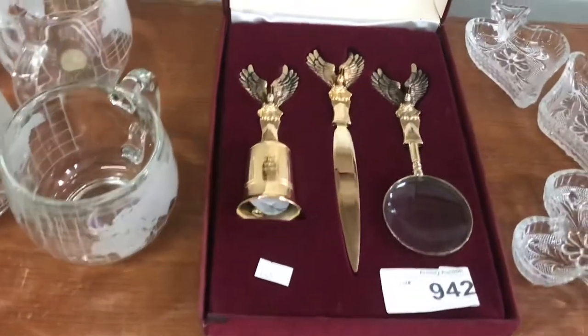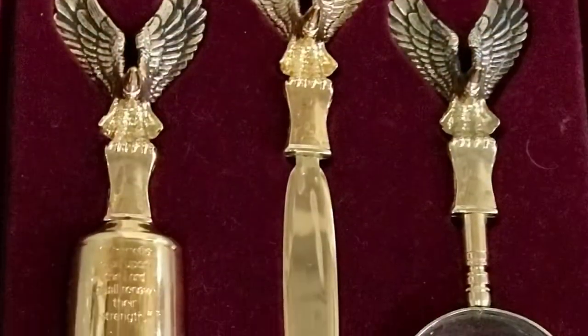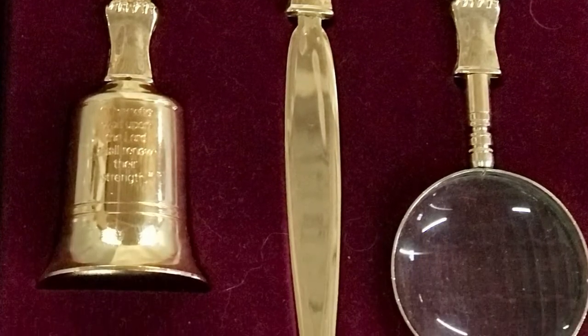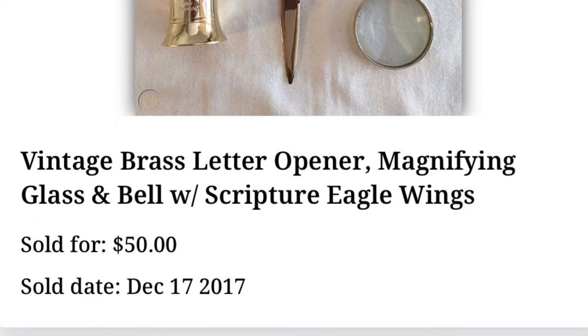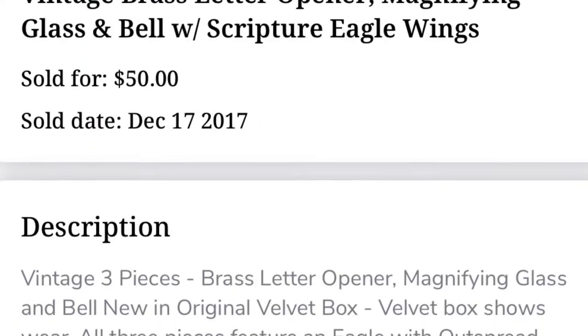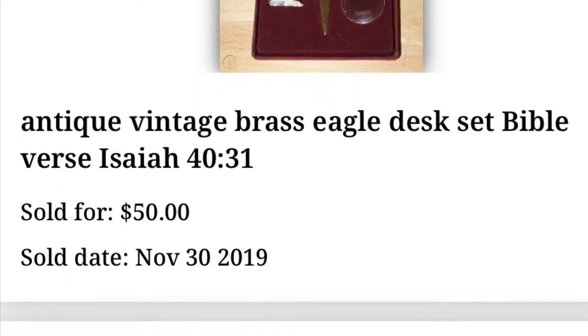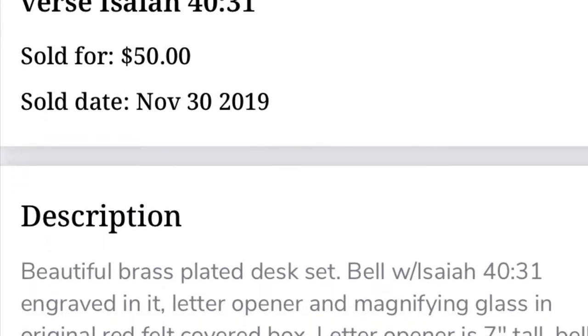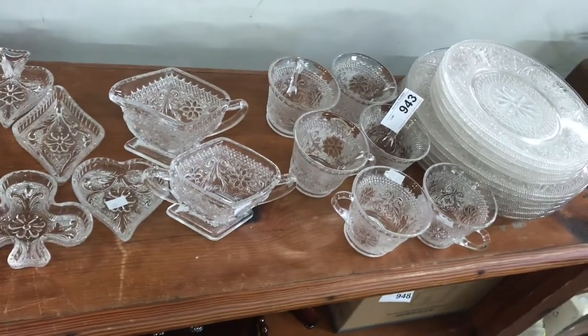This is a nice little set. I found two comps, $50 each, for the letter opener, magnifier, and bell. The bell has three religious verses on it. It's 23 pieces of sandwich pattern glassware.